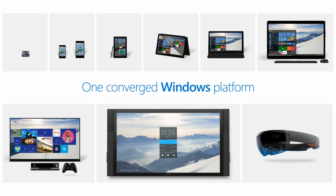And that builds a story, as you can see here, around devices. So whether you're looking at the Internet of Things, a Raspberry Pi, phones, phablets if you want to call them, or smaller devices, 6, 7, 8-inch devices, convertible devices, laptops, all-in-ones, building into the Xbox, things like the Surface Hub, the larger things, and the HoloLens, they all have something very core and important in common: the ecosystem that they run on is exactly the same from a development point of view and from a management and security point of view.